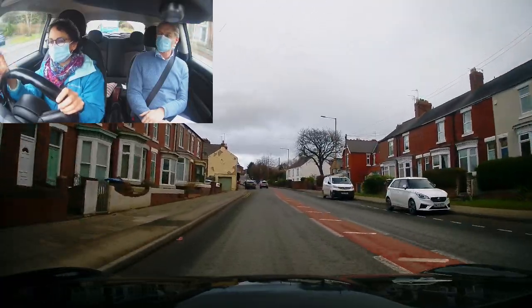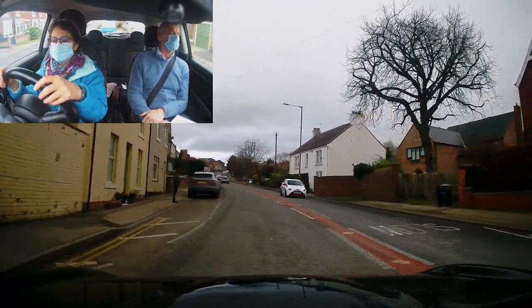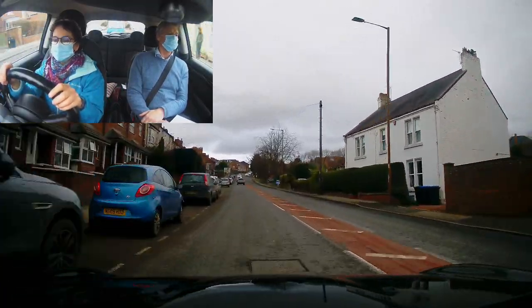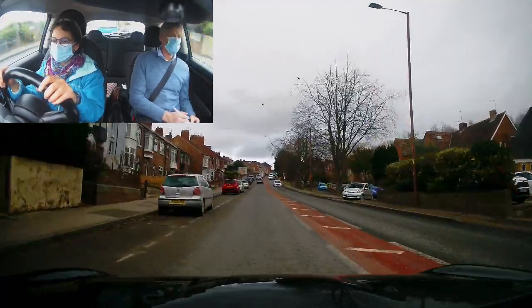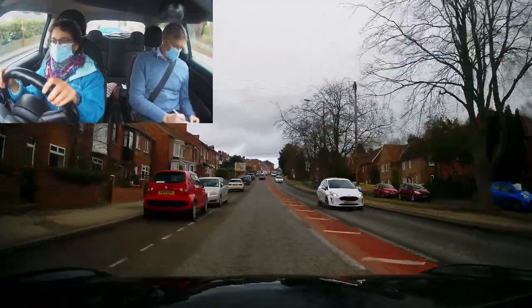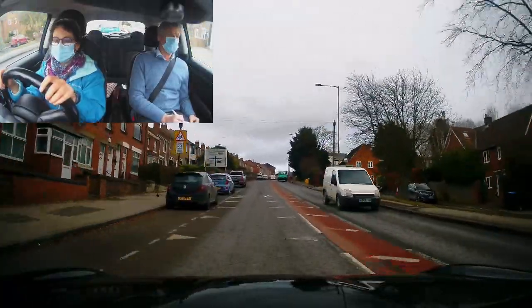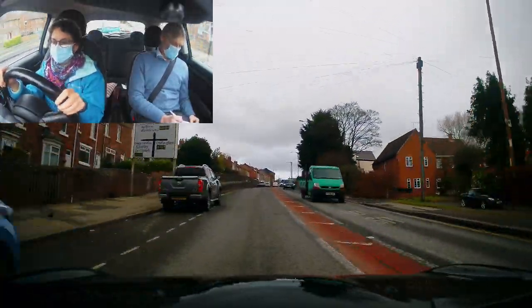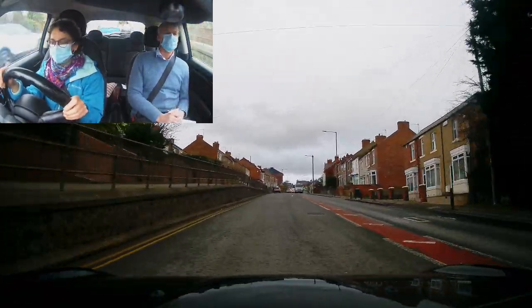Of the things I've been doing, like the things wrong. After 200 yards, turn left, A167, Newcastle Road.